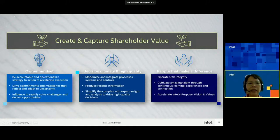We do things with an owner's mindset. We always think, if I owned a company, would I do this? Would I waste money this way? This is how Intel Finance continues pushing ourselves to support the business, not just closing the books, posting my JE, and that's done. This is not our job. Our job is always ensuring that if I can do it in 2 minutes, I will do it in 2 minutes. I will not spend 10 minutes to do it.